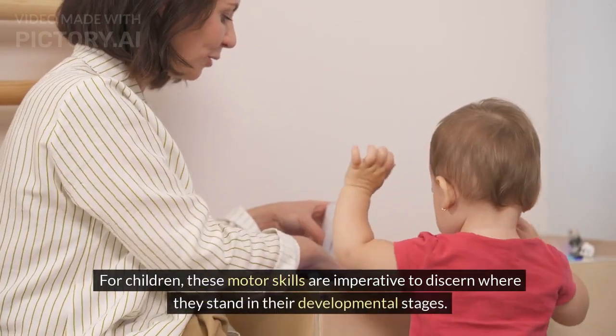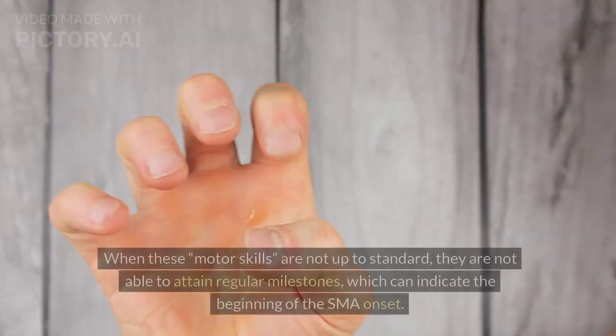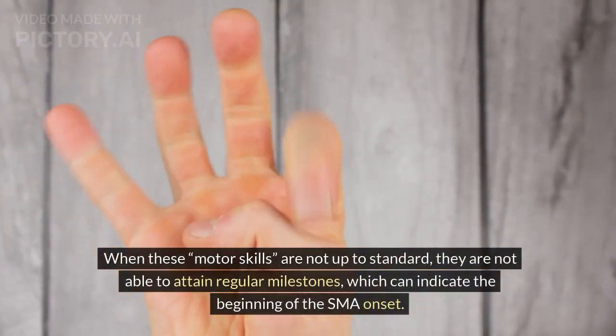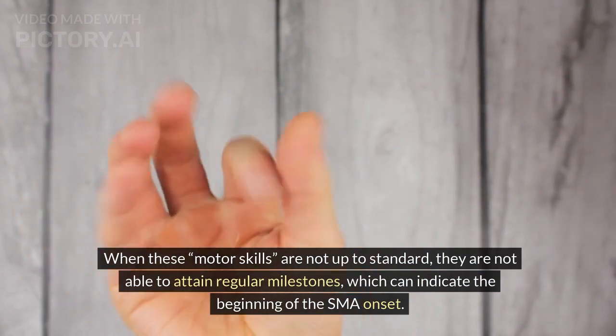For children, these motor skills are imperative to discern where they stand in their developmental stages. When these motor skills are not up to standard, they are not able to attain regular milestones, which can indicate the beginning of the SMA onset.